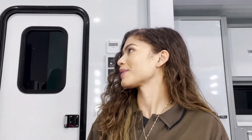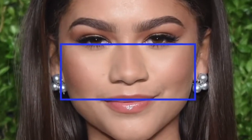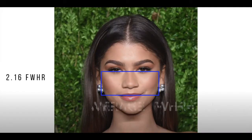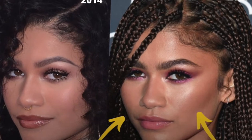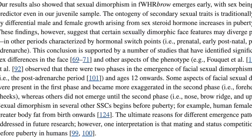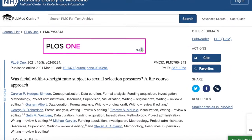One of Zendaya's most notable facial features is her face shape. Similar to Hoyeon Jung, she has a shorter and quite wide face with a very high facial width to height ratio at 2.16, with the average being 1.83 for females. This is another feature that in general could be regarded as more masculine, adding to the boyish look of Zendaya. The science on this basically states that a wider face is more common in males, but the difference between the sexes is not as big as in other dimorphic differences, like height or voice pitch.